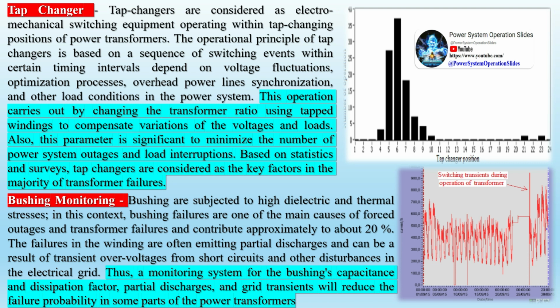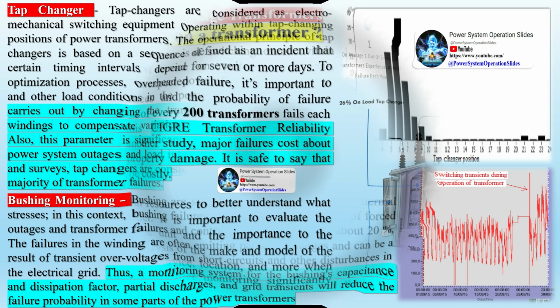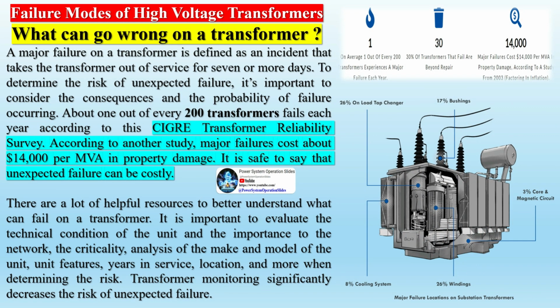Statistical data of failures in an oil-immersed transformer are: OLTC, 41%. Windings, 19%. Tank, 13%. Accessories, 12%. Terminals, 12%. Core, 3%.